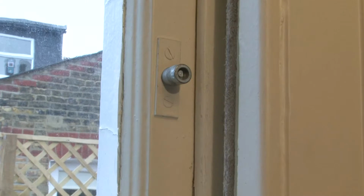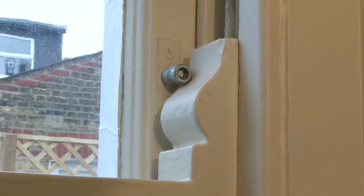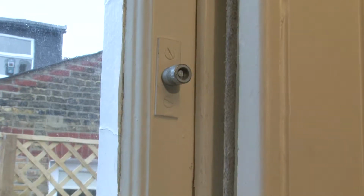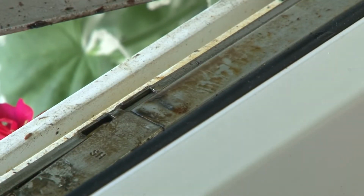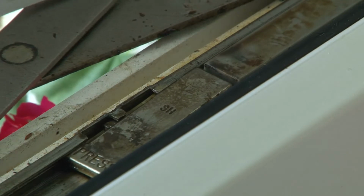A window restrictor is a safety device that is fitted to limit how far a window will open. If you live above ground floor level, you can request us to fit these in your home. If you have window restrictors, it's important that you make sure they're in full working order.